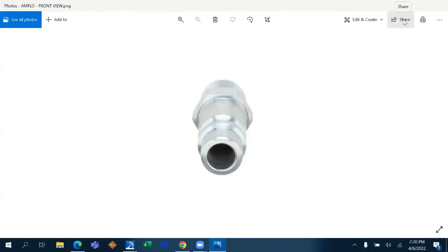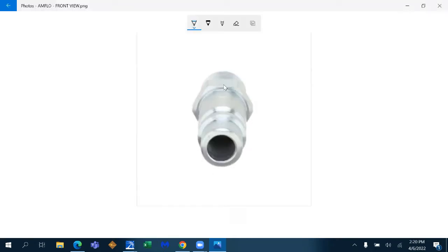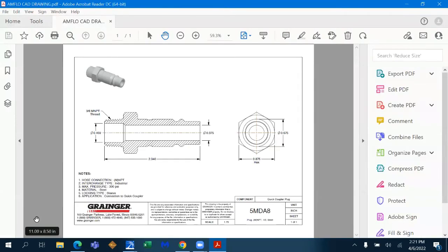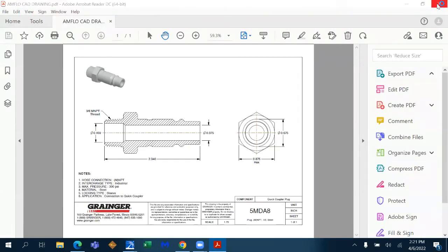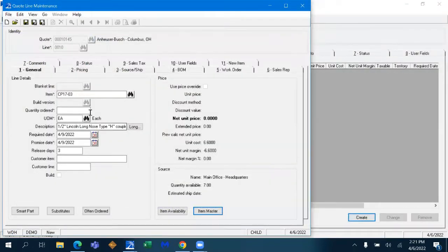You know, you're competing against some very large companies these days. So we need to be more efficient at the way we service our customers. So these are the kind of things that would set you apart. You even have the ability to draw on these things before you send it and say, hey, we need to talk about these threads here. So it's kind of neat that you can have this stuff at your fingertips, forward to the customer while you're talking online. And it will be a memorable experience for your customers.